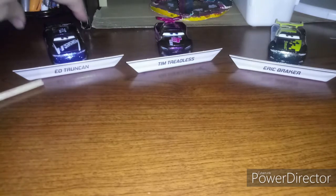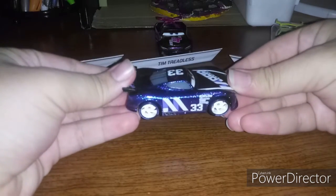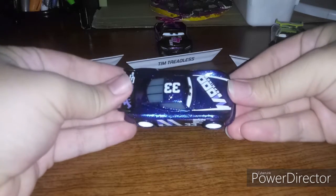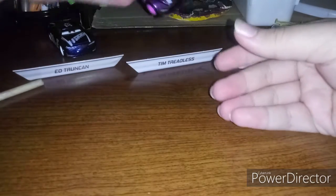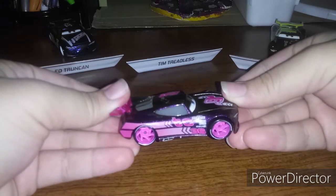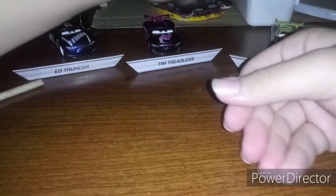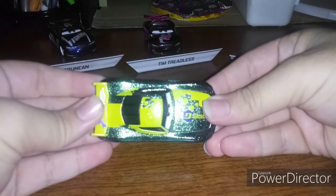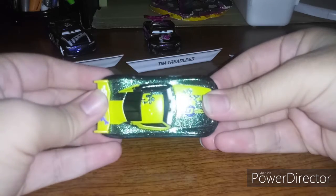So finally, we're going to go ahead and take a look at the color shifting portion of these cars. Here is Ed Trunken. Goes from like a dark blue to sparkly light blue. Rich Mixon over here goes from like a dark purple to a lighter purple. And Eric Breaker, dark green to like an emerald green, I guess you could say. Yeah, a dark emerald green to a light emerald green.